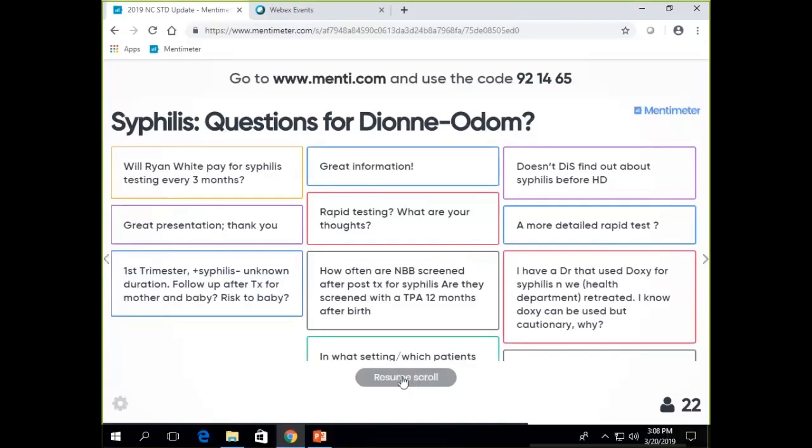Will Ryan White pay for syphilis testing every 3 months? Good question. So I think that the question about how often people are going to be screened, what the reimbursement is going to be, always drives screening questions. In general, whether it's ACIP or Ryan White or CDC, the recommendations have to follow good data. So that's why I was saying we need to pool our data.